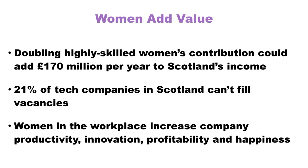And research has also found that having a mix in the workplace, so having women in the workplace at over 30%, increases company productivity, innovation, profitability, and happiness. So having a gender diverse and a racially diverse workforce improves company profits and innovation.